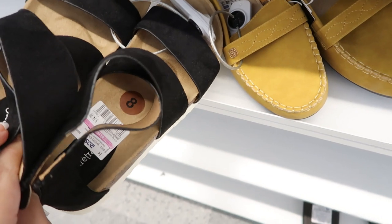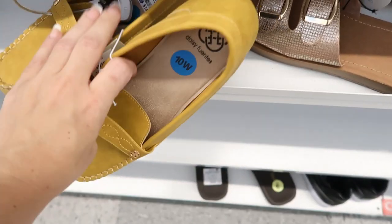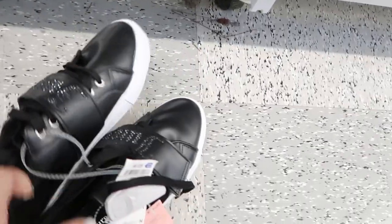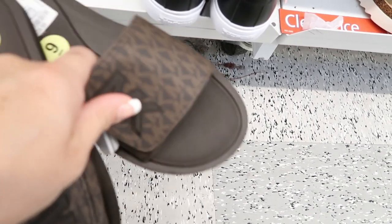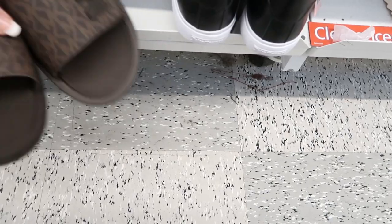Bear Trap sandals for $14.99 on clearance. Daisy Fuentes loafers for $14.99. This color is so good for fall. Little Juicy sneakers are $22.99. So they're just regular sneakers with a little Velcro. Oh, I love these little Michael Kors slides. They're $29.99. These do feel a little cheap, but they're lightweight, so that could be why.